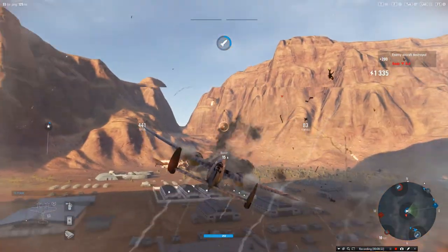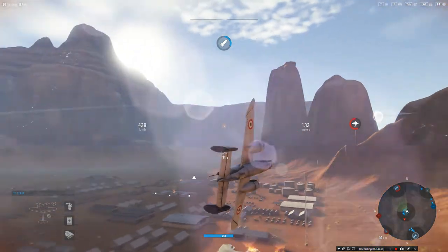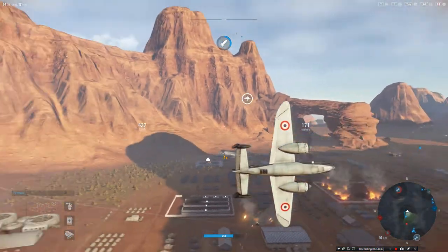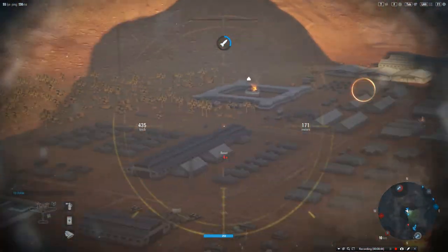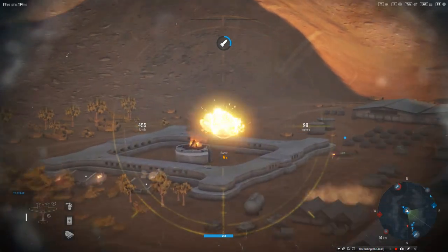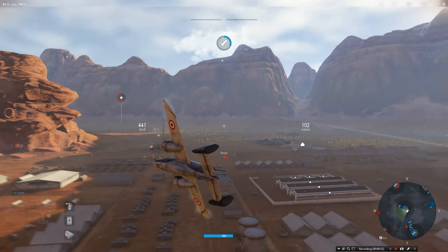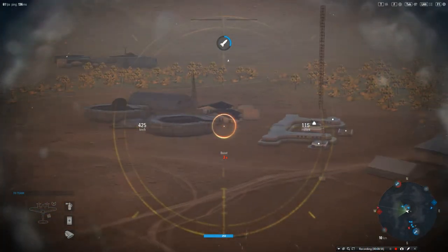This is almost like a ground attack hunter. Wow. Let's go in after the last guy. He's heading that way, so let's work our way around. Let's take out some of these anti-air and some of the ground targets. So what's it like on the ground targets? Not bad at all. I'm liking the way this feels. Really, really good at taking out ground attack targets.